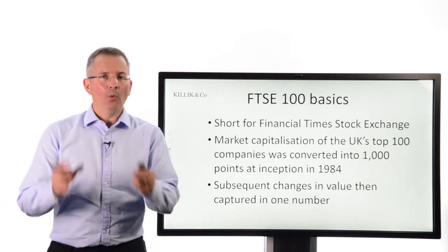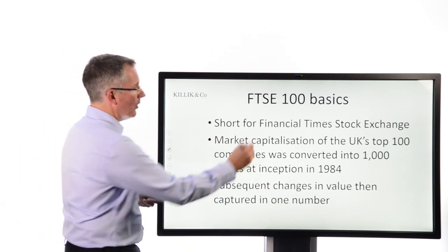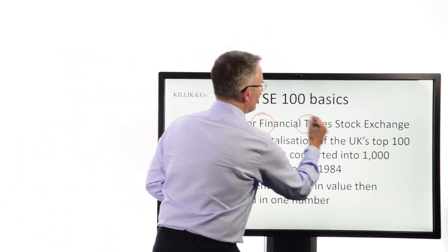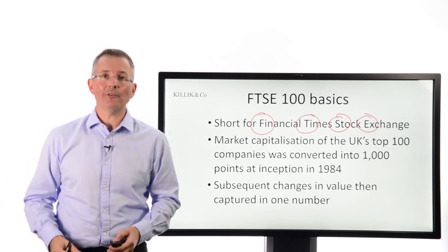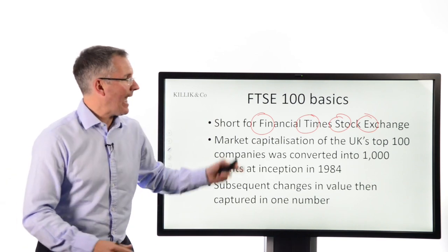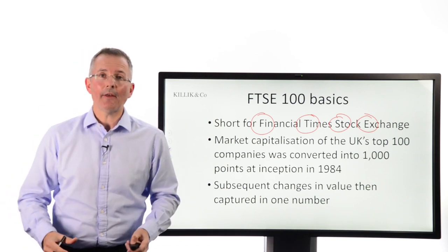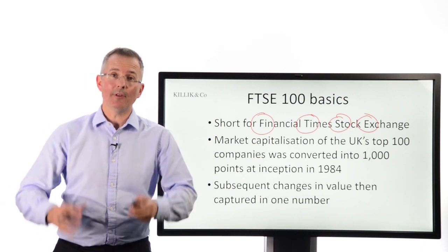Right, what's it built on? Just some basic principles here. First of all, what's it short for? Well, not surprisingly, Financial Times Stock Exchange tells you that there were two organisations involved in putting it together in the early 1980s, the Financial Times Newspaper Group and the London Stock Exchange. The whole thing's now coordinated by the FTSE Group, a subsidiary of the London Stock Exchange.